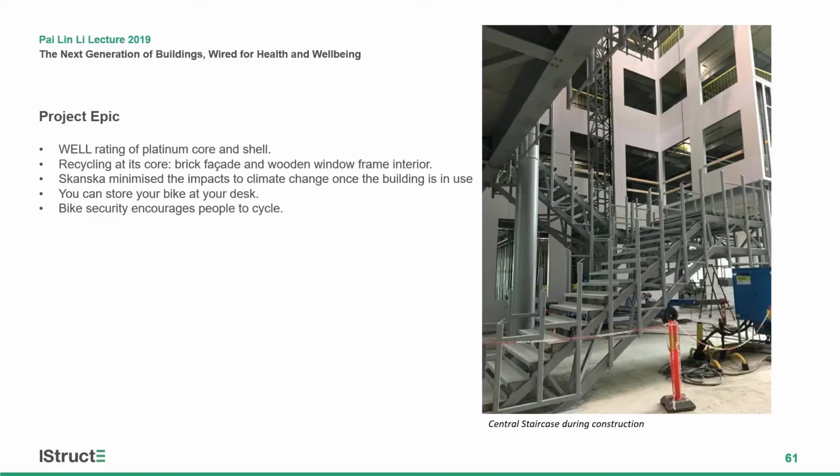Cycling is a big thing in Malmö, so everyone cycles to work, and Skanska wanted to keep promoting this. The only reason they found, when they did kind of surveys, that people didn't want to cycle into work was because they were worried about bike security. So what Skanska has done is every single desk will have a bike parking facility next to the desk, so people can literally wheel in their bikes and take them to their desk, which is really cool. And yeah, that's going to promote cycling in the workplace.